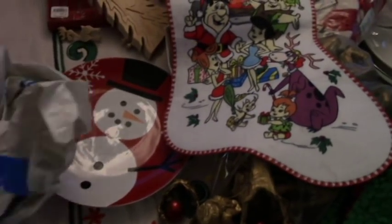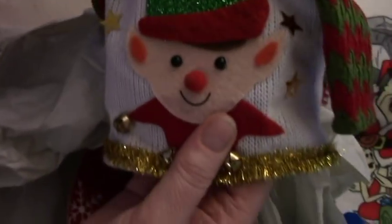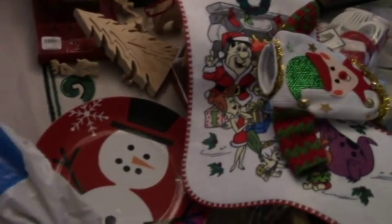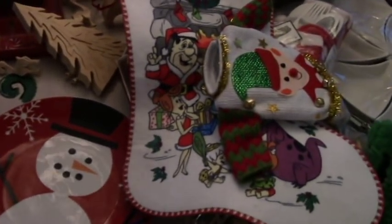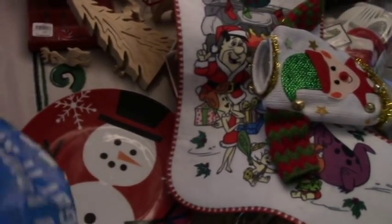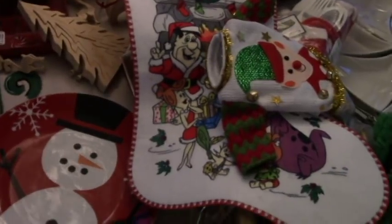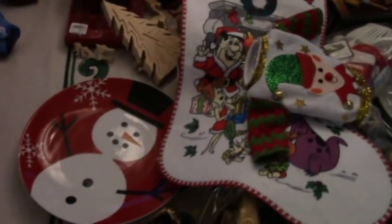Nice. And what else? I don't even remember what this is. Oh, I got this weird thing for my doll. This is a dollar and a half. It's a weird elf sweater for my weird doll. I don't remember what this is. Oh, this is just junk that I had. That's just from that liquidation.